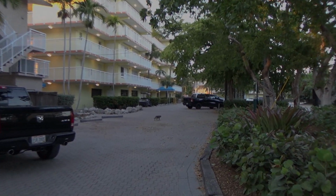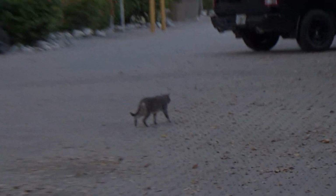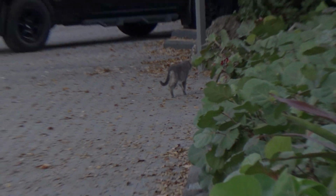And as you can see, there's a little cat walking over there. It's a cute little cat.